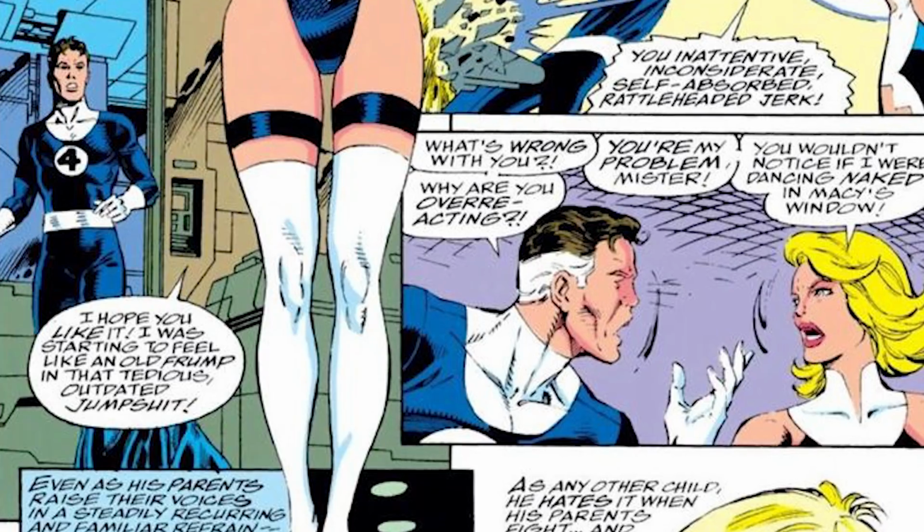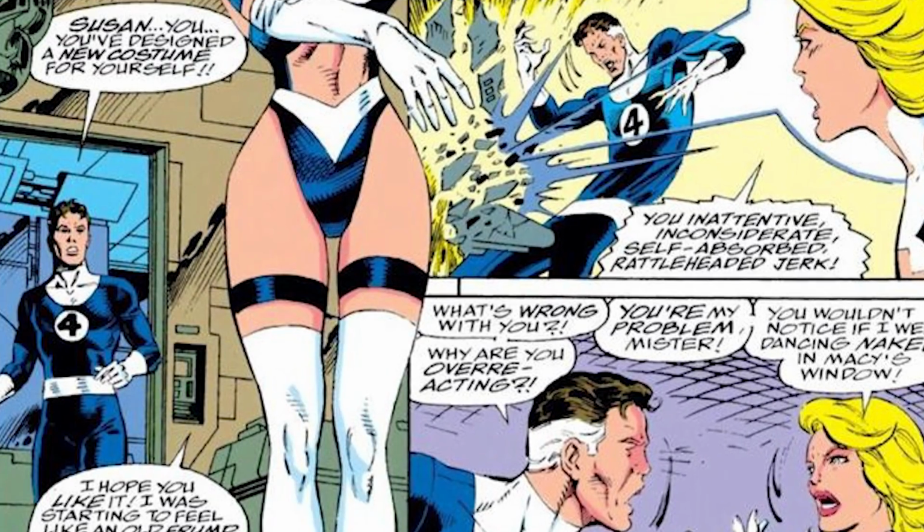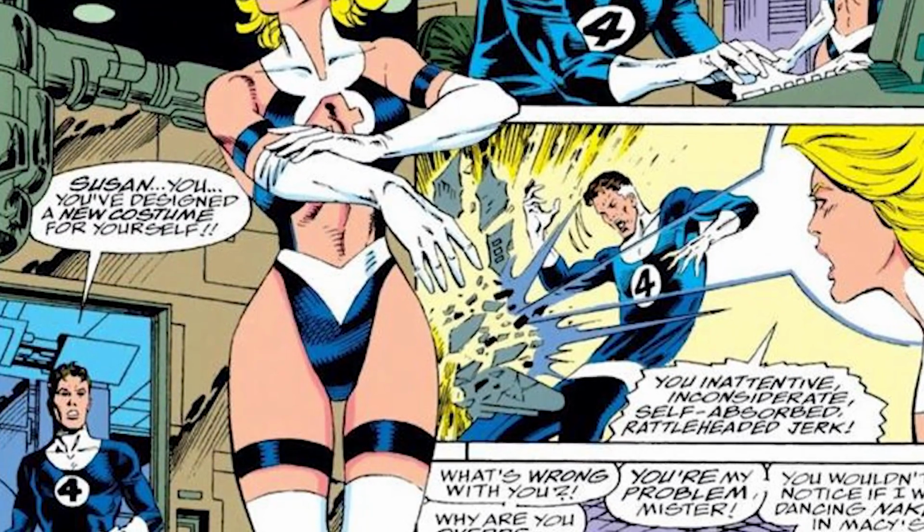Same goes for Sue Storm's 90s boob window costume that I talked about in part 1, by the way. In order to get my point across, let me give you an example. Remember when Spider-Man got the black suit and it started affecting his behavior? That was a great redesign, and the story that told it justified the change.